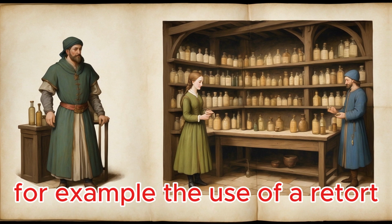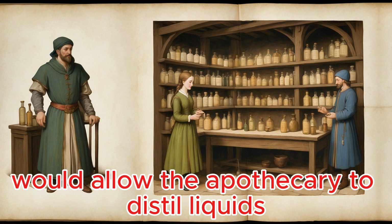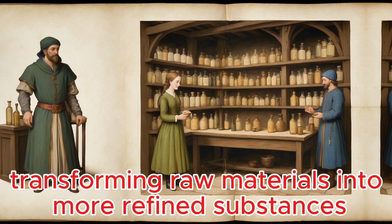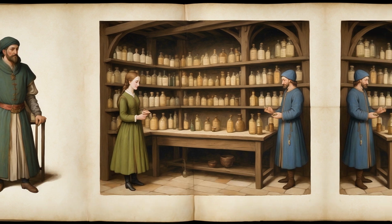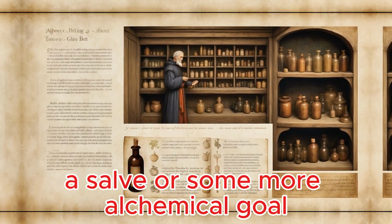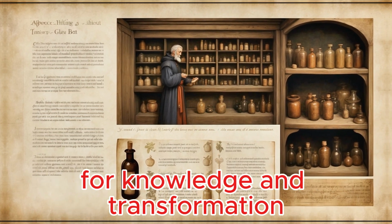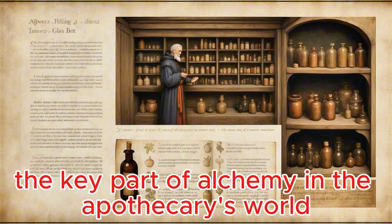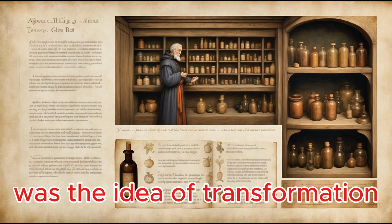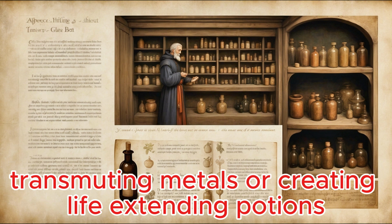For example, the use of a retort, a glass vessel with a long neck, would allow the apothecary to distill liquids, transforming raw materials into more refined substances. Whether it was for a potion, a salve, or some more alchemical goal, the retort was an essential tool in the apothecary's quest for knowledge and transformation. The key part of alchemy in the apothecary's world was the idea of transformation, whether it was healing the body, transmuting metals, or creating life-extending potions.